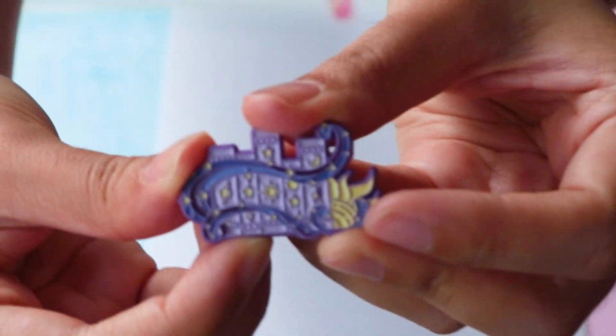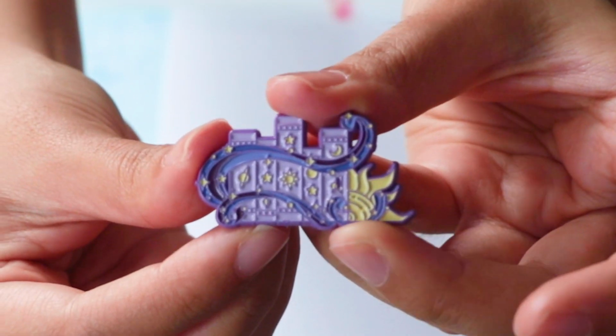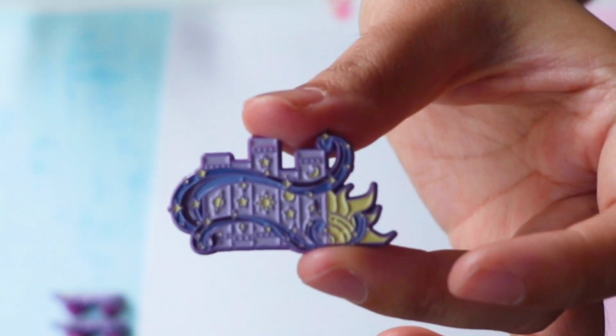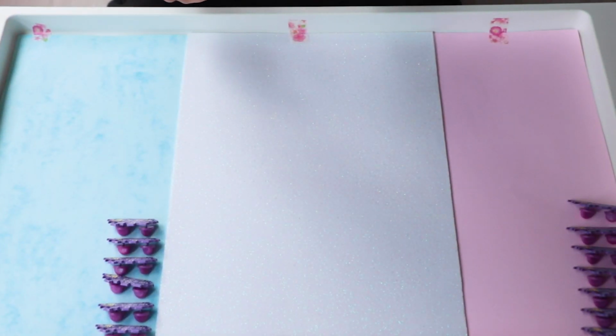And also, what other thing do I see wrong about this? There seems to be a little bit of a hump on this part. I don't know if you can see it very well on camera, but it's quite noticeable in real life. So I'm not even sure if I should consider this as seconds, just because of that.